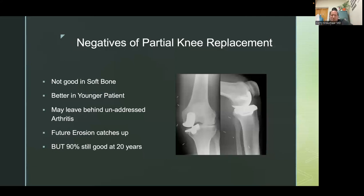But if a person comes down really hard on a partial knee replacement, it can tilt, especially in the tibia, the lower bone, which sometimes has a soft surface underneath it. And if it tilts, it can shift, and then it's got to be converted to a total knee replacement.